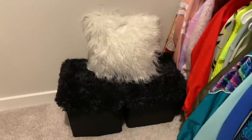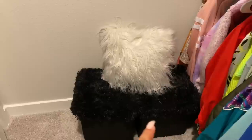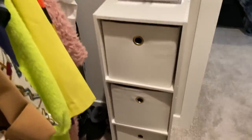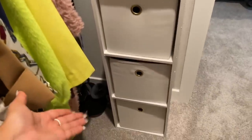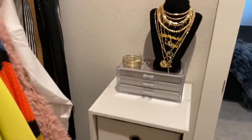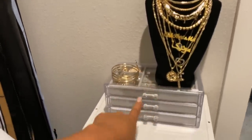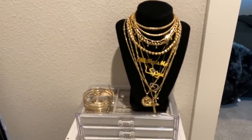But over here I have two little ottoman chairs, and then I have a pillow on top. So one has sandals, and the other one I think has some heels or something in it. I can't really remember. And then over here I have this little cube shelf that I had in my old apartment, and it just has bras, panties, and then socks at the bottom. And then I have my little jewelry that I put on. I got this stand from Walmart, and this little thing came from Shein. So that is how that looks. It looks really cute and simple. Just how I like it.